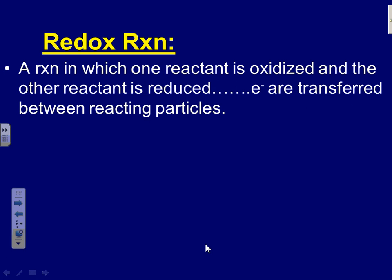So a redox reaction is all about trading electrons, and they go hand in hand. You can't have the half reactions happening by themselves. I think I got that point across just a moment ago, so I'm not gonna say it again. So you have to put them together in what we call a redox reaction or an oxidation reduction reaction.